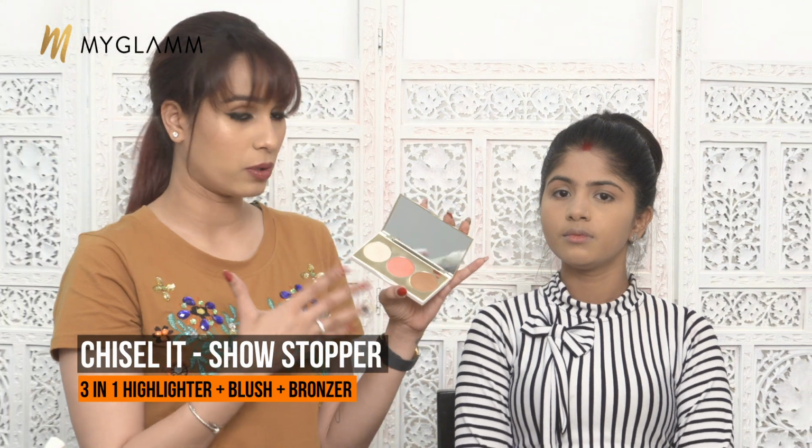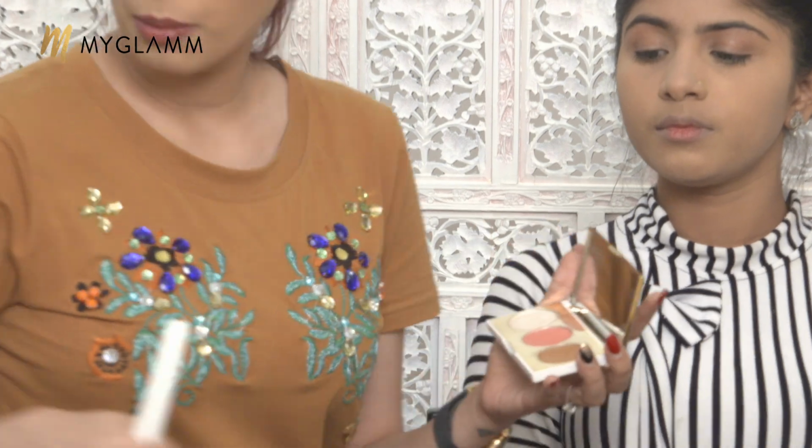Let's move on to the second product, which is Chisel It. And this is in Showstopper. This one is the one with the peach blush and the slightly warmer bronzer. Also, the highlighter in this is a lot paler than the other one. The other one is a slightly more bronzy highlighter.